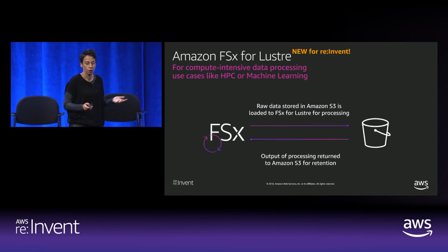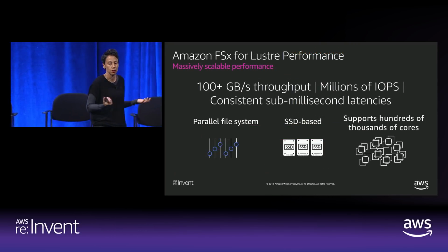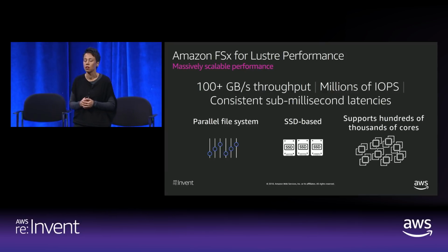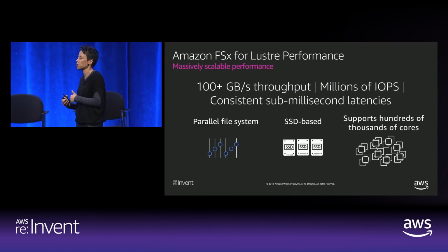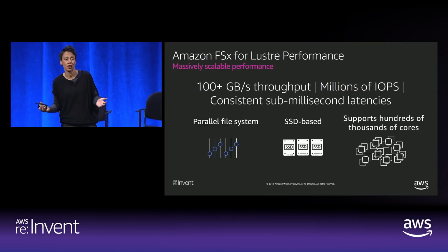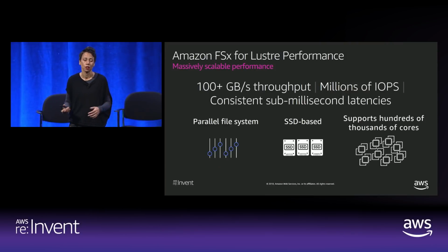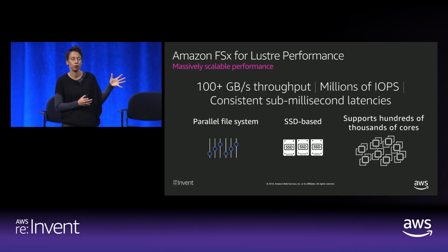And of course, the performance on this is just amazing. You can get more than 100 gigabytes per second for throughput, millions of IOPS. The consistency on this is sub-millisecond. And it's all because it's SSD-based, and it's using this parallel file system that has been proven in time across many HPC type of applications. So this is the model that you want when you want that super high throughput, that super high IOPS processing on top of your data lakes.